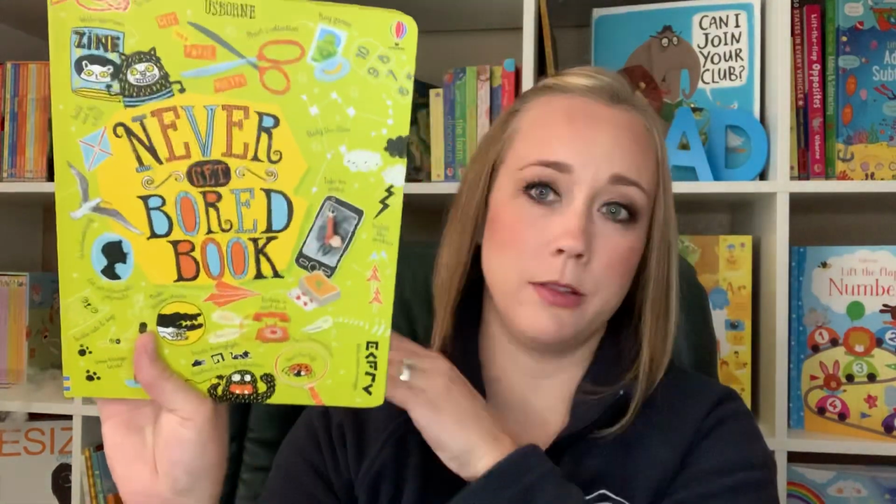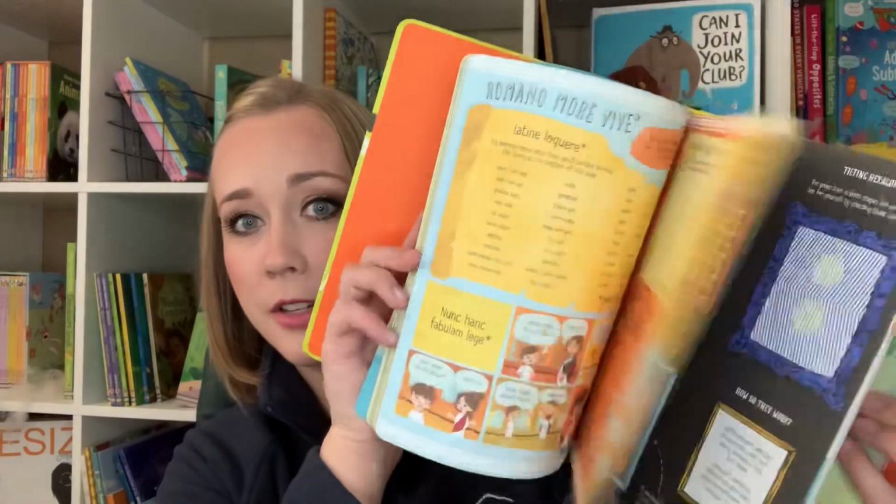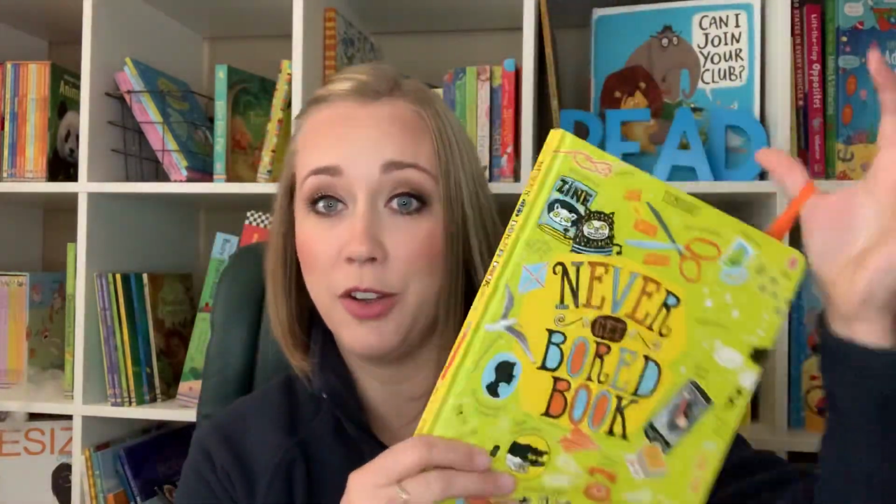Another one that we have, it's a hardcover book. It has a little elastic thing to keep it shut. And this is a Never Get Bored book, so it has lots of fun projects and things for them to do to keep them busy. We have a brand new one called Never Get Bored Nature, and it's really beautiful. We also have a nature kind of activity book, so if you have a nature lover, those would be great for them.